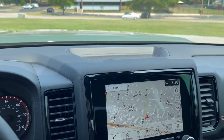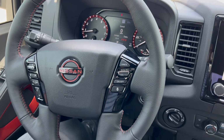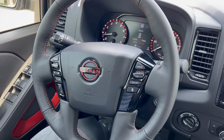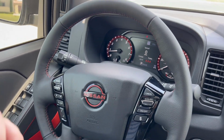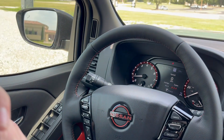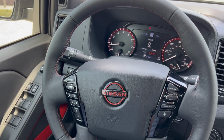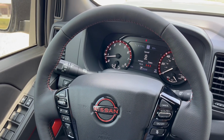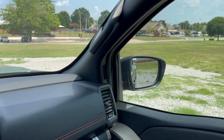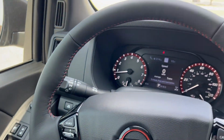But get behind a wheel and drive one, because it feels different. Whenever you drive a Frontier, I was working with a guy earlier, and the first thing he said was, wow, the steering, it's different. And it really is. It's heavier, but you feel the road more at the same time, and it feels like a truck. It feels like you're in a full-size truck. Especially in this Pro4X, you're off the ground a little bit more, and you feel like you're in a 1500, but you're not.